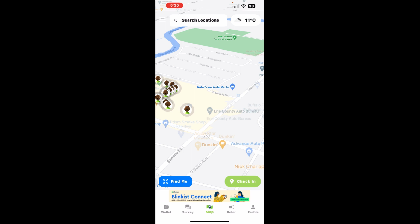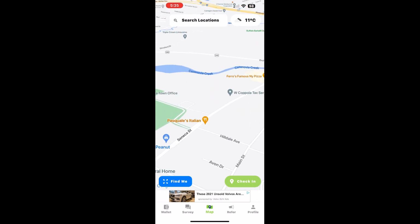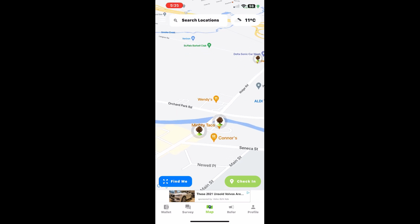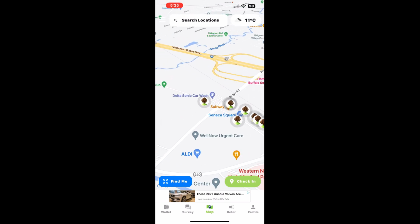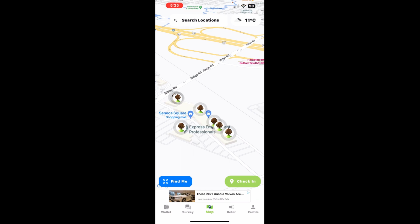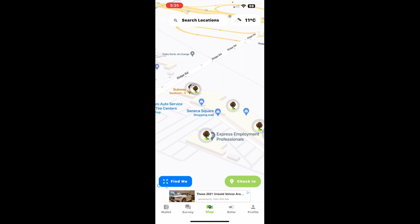And then what I do is, okay, let me go to the next cluster of places. These places are very close to my home. Let's see, I want to show you. There's two places along the way, Mighty Taco, Mr. Tire, and I keep going up here. And here is the third cluster of places that I hit. This is the Seneca Square.